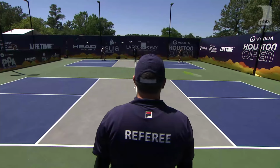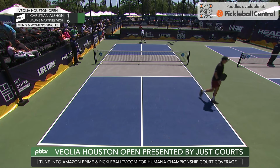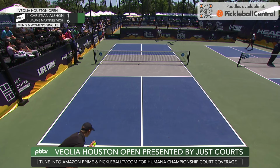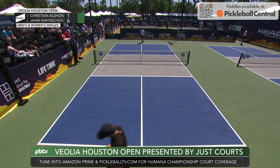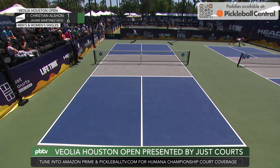Point. Timeout receiver, 6-1, 1 minute. Side out. And the timeout proving fruitful there for Christian Alshon as he gets the side out, gets the serve back on his side. And he'll serve here down 1-6. 1-6. Side out. 6-1.